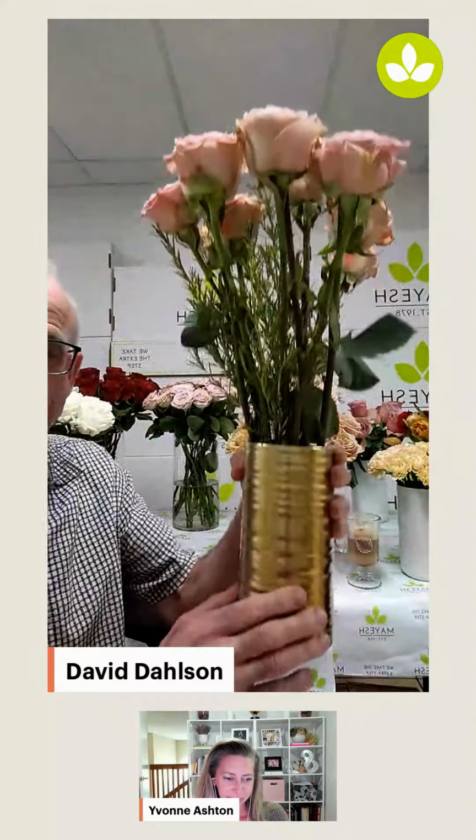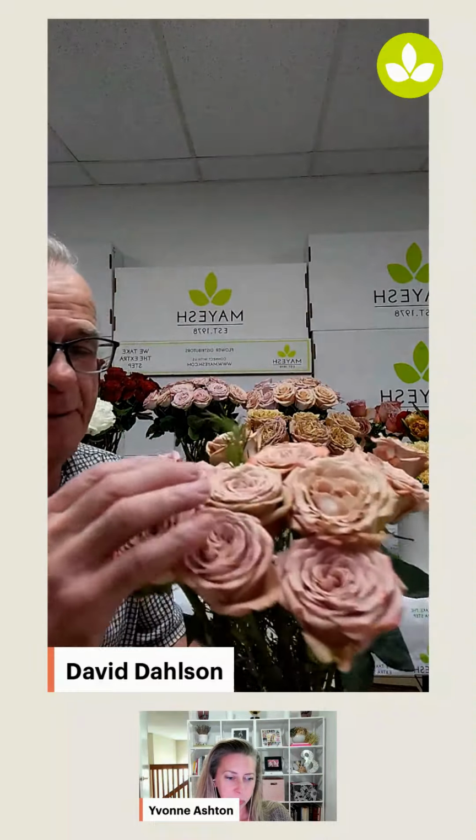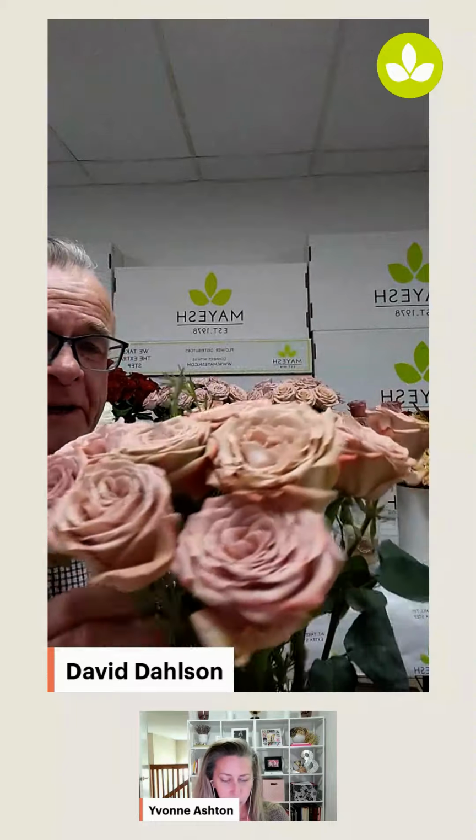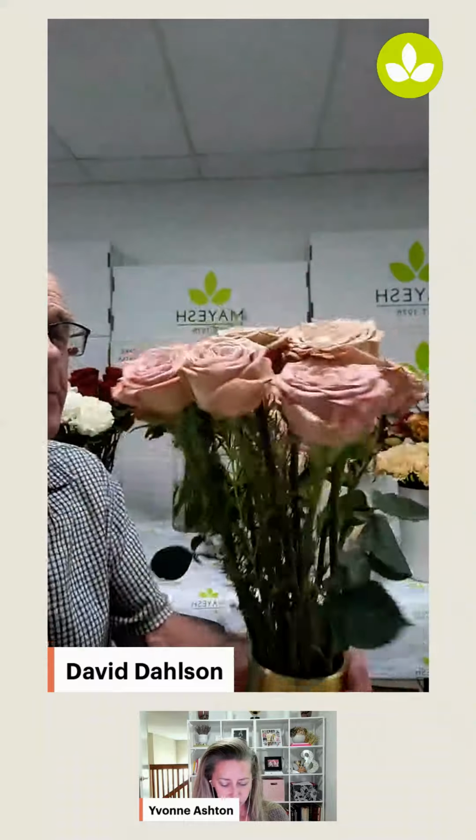So these ones are from Ecuador. They're a lot longer stem than the ones from Holland, but they continue to be very popular. This is the one and only Cappuccino Rose.